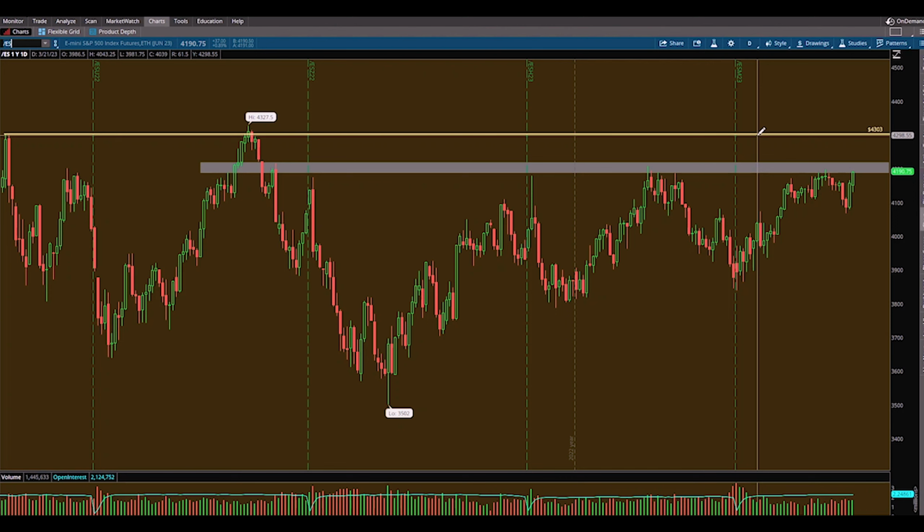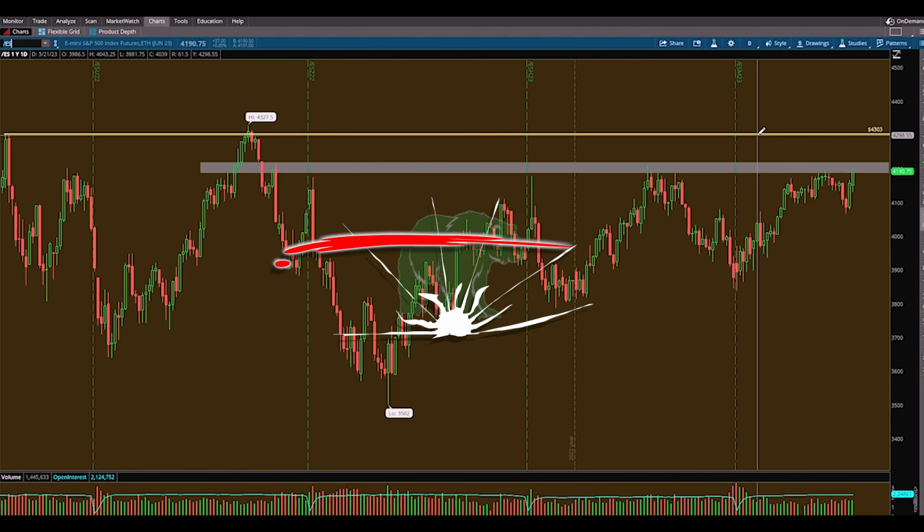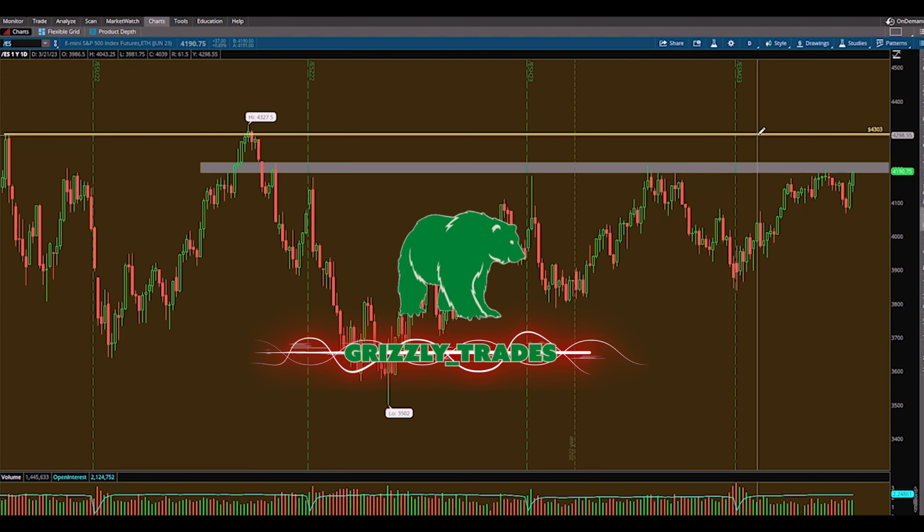But any of these, when we're looking at SPX, ES, SPY, you can trade each other based off these levels. I don't know which one you prefer to trade. I like to trade SPY and I like to trade futures. So use it as you will.